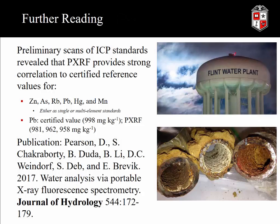So what we decided to do is take a look at some ICP standards. And this really kind of came into focus, the importance of it, when we had the Flint water crisis, and they had all kinds of lead in the water there, right? So what we did is we just literally took some ICP standards off the shelf, and these had a certified reference value on the bottle of 998 parts per million. And when we scanned those with XRF, we got 981, 962, and 958. Again, not perfect, but really good to be able to do it in 60 seconds in the field.